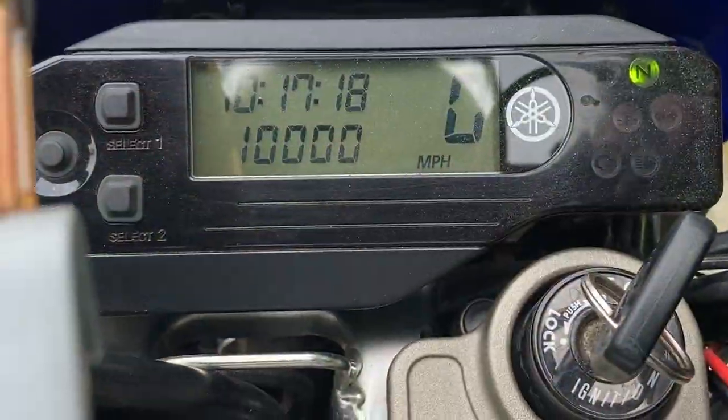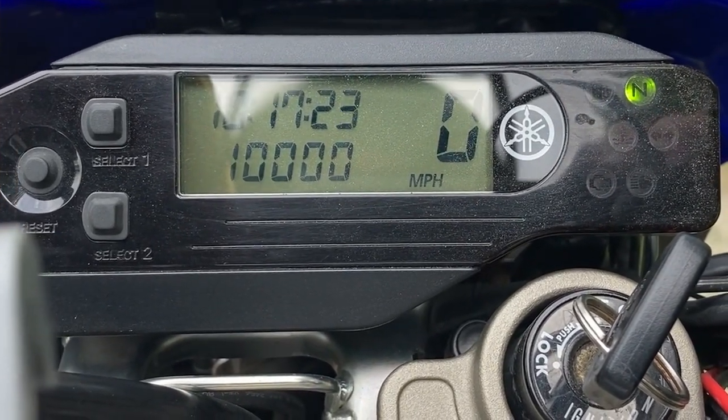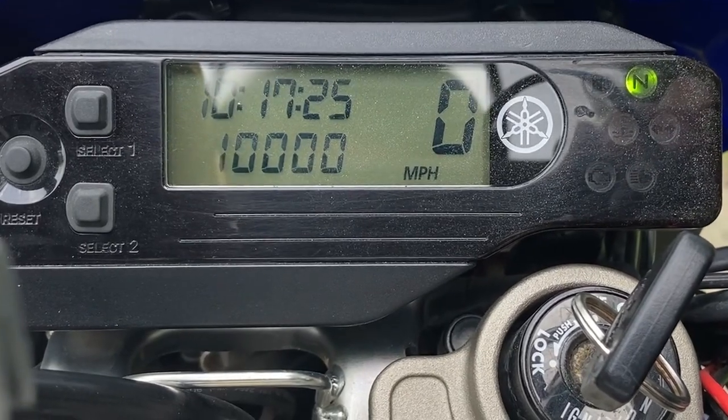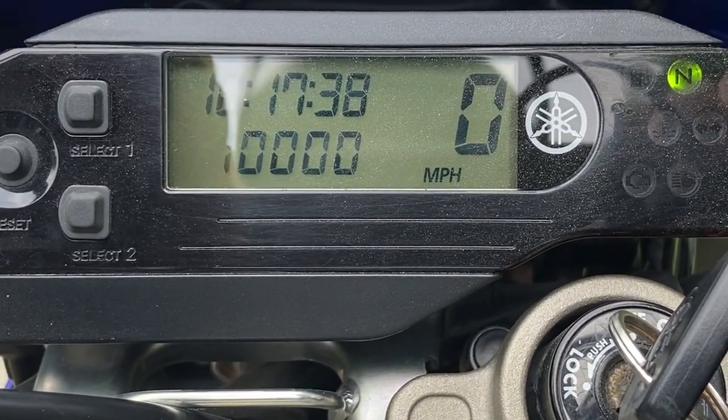Just reached a milestone. The WR turned 10,000 miles. This is the 6th season I've had it, and I think I've only been on the highway one time. So a lot of dirt roads, a lot of back roads.